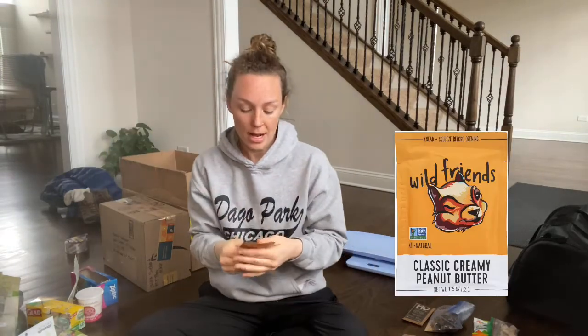And then I do also bring these peanut butter packets. These are nice to just eat right out of the packet. If you aren't gluten-free or you find a good gluten-free wrap, you can do some peanut butter on the wrap, and that's pretty good too.